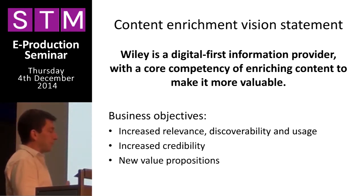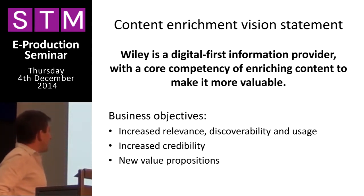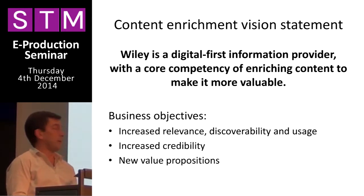We have to make that happen. So that all sounds very grandiose and cool, but then why? Well, we defined some business objectives that take us down to the next level of granularity: increased relevance, discoverability, and usage. If our content is well described and enriched, we can make it more relevant and increase the chance that someone will find it in the first place, and ultimately lead to usage.